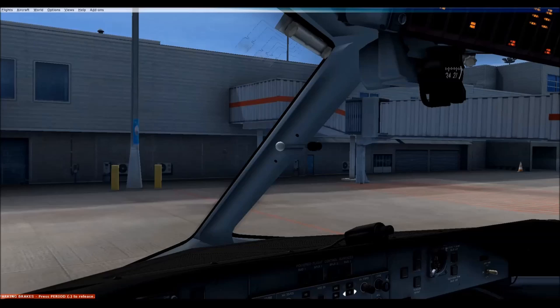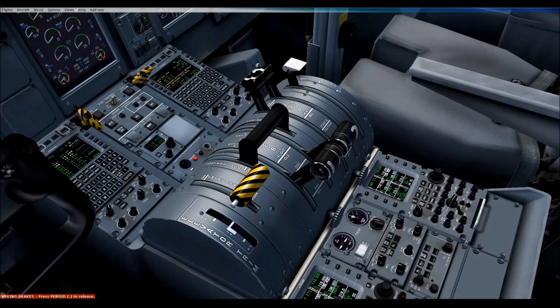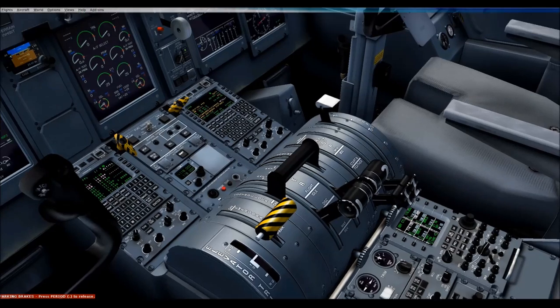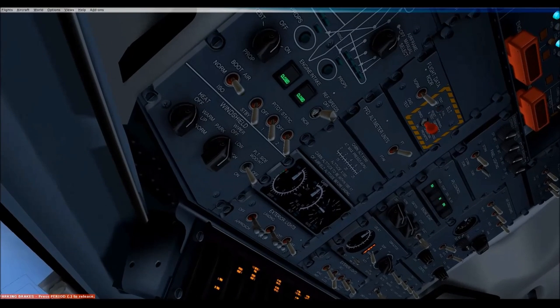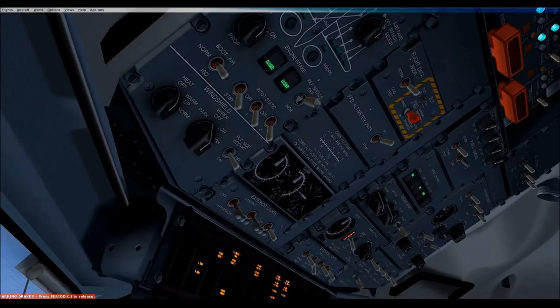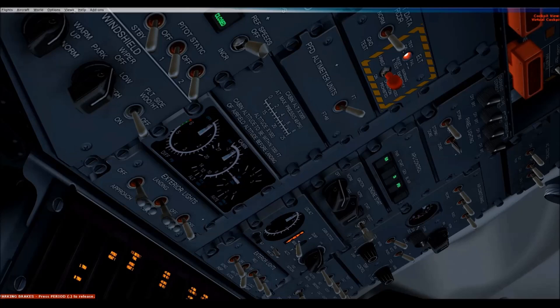So, get ready for that. Alright, so set our conditions to off, condition levers to off. Alright, at this point we can bleed the air from the APU. APU bleed is on. Right. So APU bleed is on. Let's start with engine one.